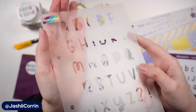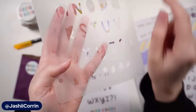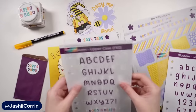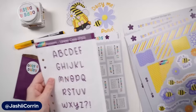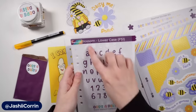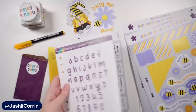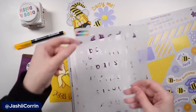It's very hard to show this to you. So you've got the middle part of the A at the bottom and the middle part of the B as well. That's nifty. I like that. And I like that it comes with the backing paper so you can see what it looks like. That's cool. And then we've got the same idea with the lowercase letters, and the little letters and their little inserty bits too. So that's pretty nifty.